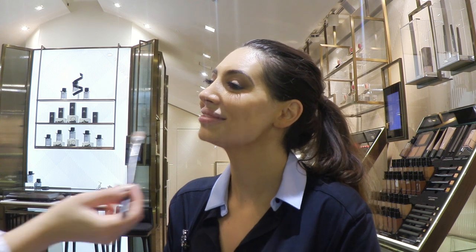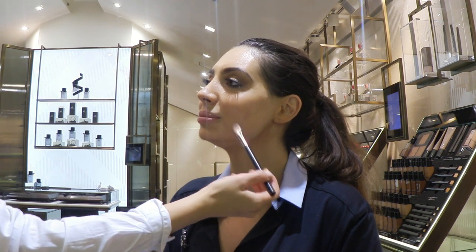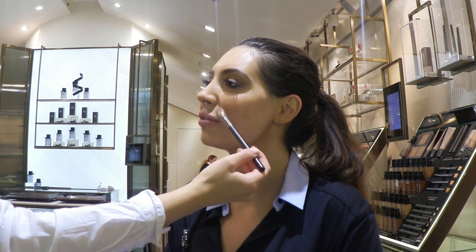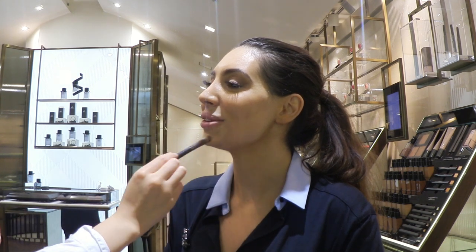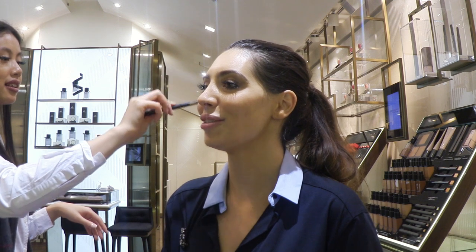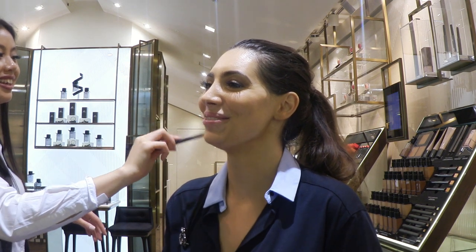I was very excited to try Burberry's makeup line as I've never tried it before. I was really, really impressed with the products. The makeup is primarily about the effortless, lightweight runway glow, which I absolutely loved.